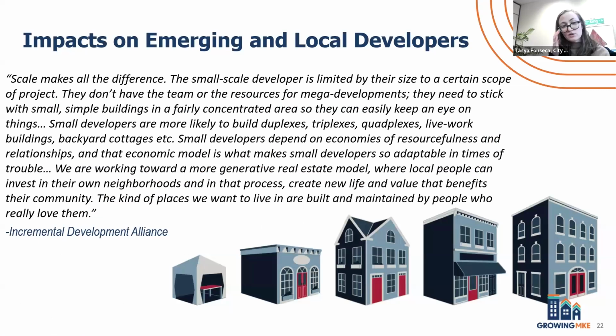Another objective of this project is to streamline the development rules to increase our pool of emerging local developers so that they can create new housing in the neighborhoods that they're familiar with and create the kind of homes that our community members need.